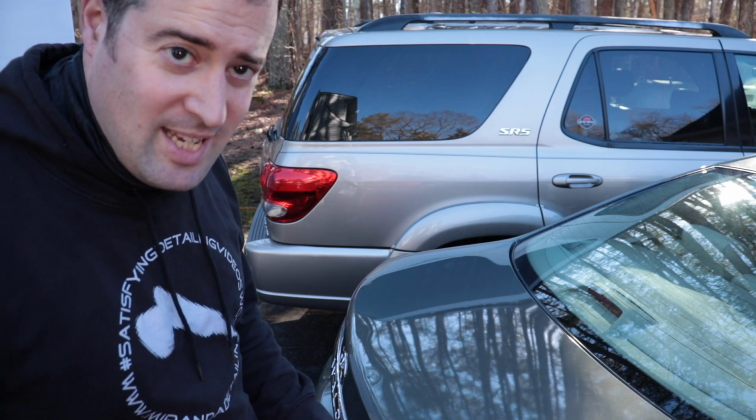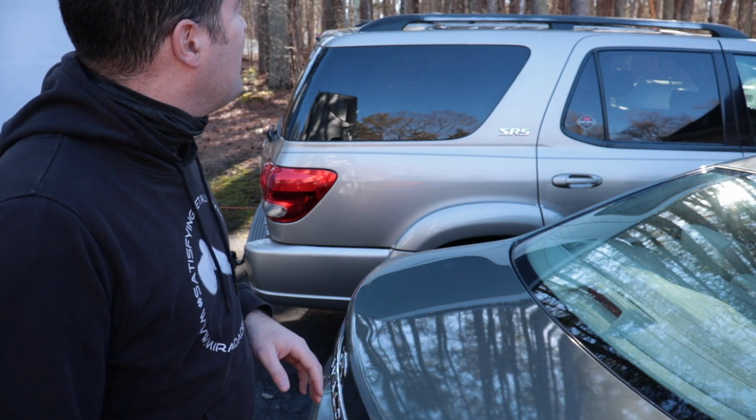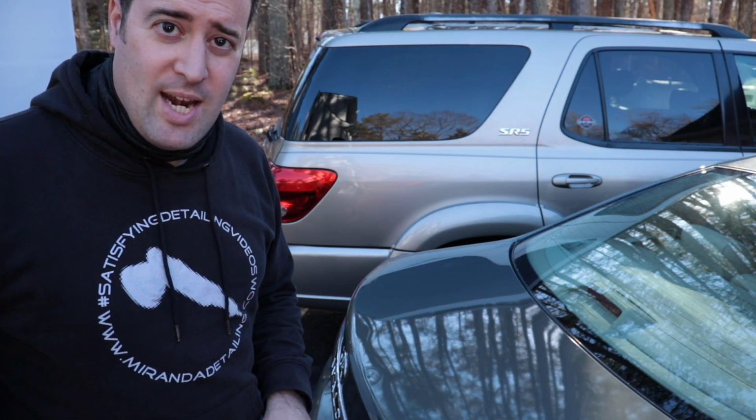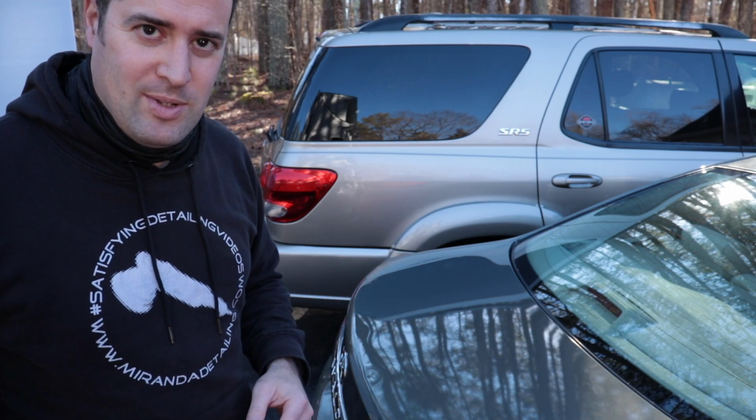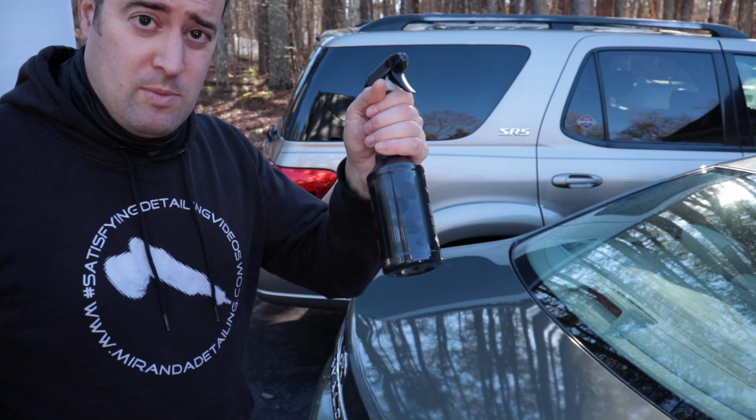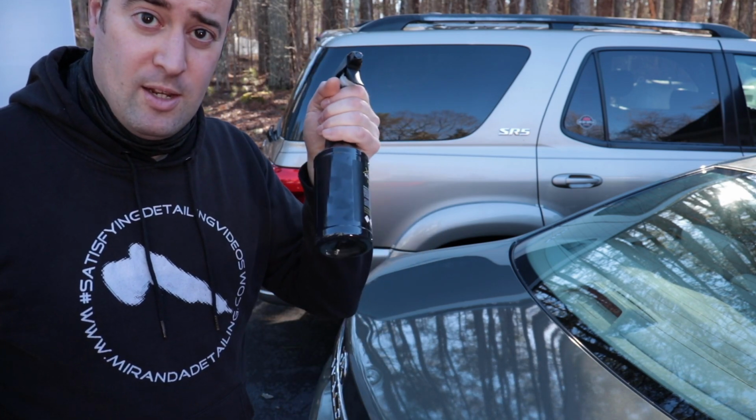So the car is now clean and, well, the sun is kind of escaping us right now. I did want to try to apply this in the sun, but we'll get to doing that later. But I'm going to use the Extreme Solutions graphene ceramic spray.